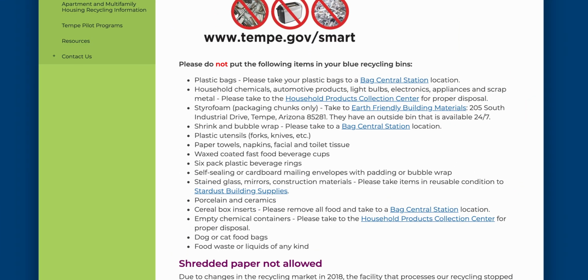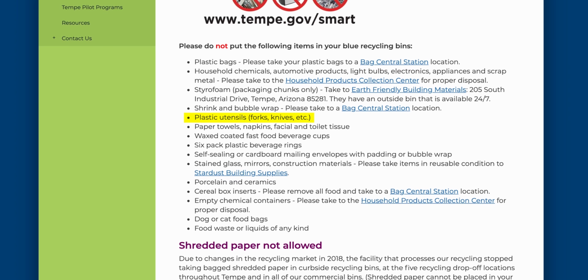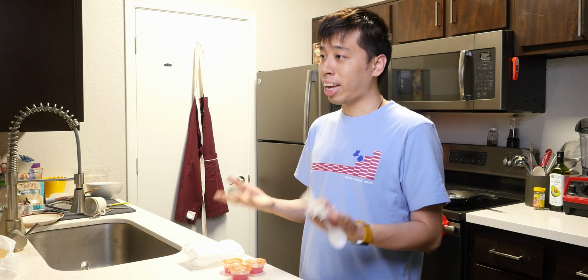I looked up on the website of my city's recycling program, and lo and behold, plastic utensils like these are listed as things that I should not put in the recycling bin. I feel really bad because for years now I've been putting these into the recycling bin in the hopes that they'll be recycled. And this leads me to today's video, which is about my 9 habits for reducing the amount of waste that I generate.